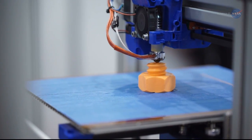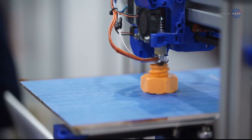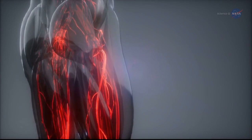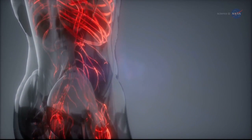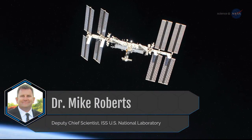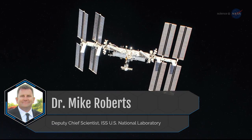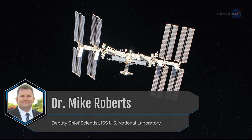Most likely, you're aware of 3D printing, which allows you to design and produce one-of-a-kind pieces for a variety of purposes. But what if you could use that same technology to manufacture biological materials, like new tissue or blood vessels? Welcome to the world of 3D biomanufacturing, a cutting-edge practice on Earth that is being tested aboard the International Space Station, or ISS. Dr. Mike Roberts, Deputy Chief Scientist at the ISS U.S. National Laboratory, explains why the space station is critical to biomanufacturing's future.